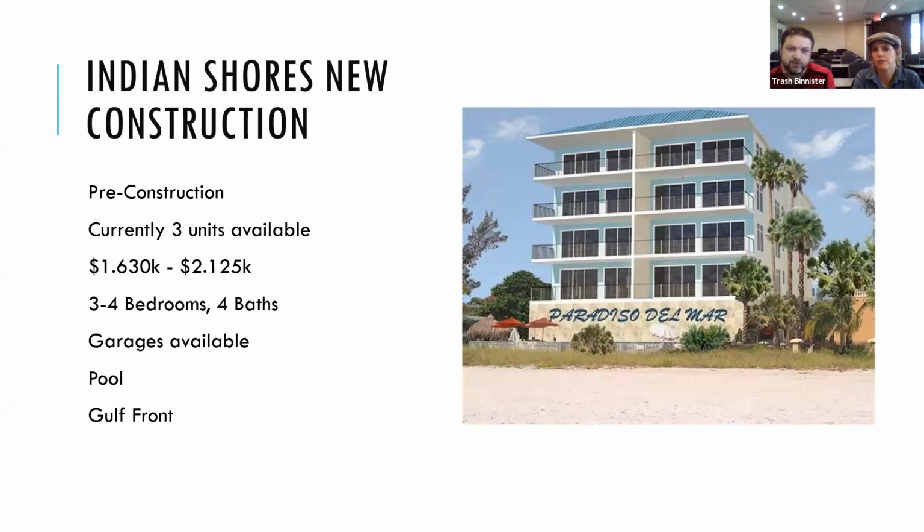Sure. So there's a couple of new construction projects going on in Indian Shores right now. I think there are actually only 2 units available at this point. This is Paradiso Del Mar. It is a luxury condo complex. There's only 8 total units. They are well over 2,000 square feet, closer to 3,000. These are going to be similar to the building in Indian Shores called Juanella, maybe not quite as large, but there's going to be garages available, direct Gulf front, great big balconies, very open floor plan, 3 to 4 beds, 4 baths. And I think there is still a 3rd floor unit for sale and maybe a 2nd floor unit for sale as well.